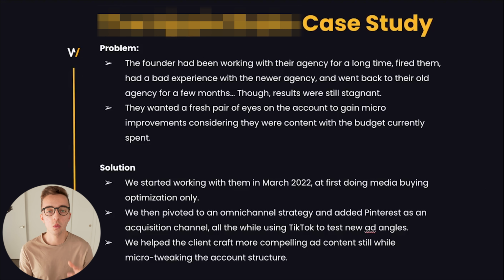The main goal for them was to get a fresh pair of eyes on the account and gain micro improvements, considering that they were happy with the current budget. That is something we also see with brands. Sometimes I'm talking to new brand owners or even brand owners that are currently scaling up, and they can't believe me when I say this, but this is the prime example of that. It's not every brand that wants to scale, and it's not every brand that wants to scale fast. So these guys were happy with the current advertising budget.